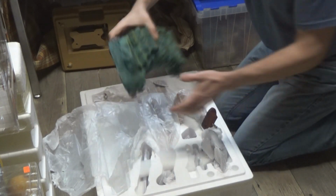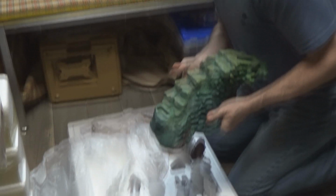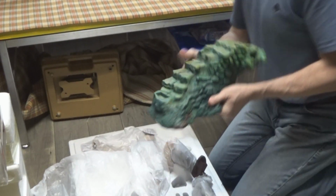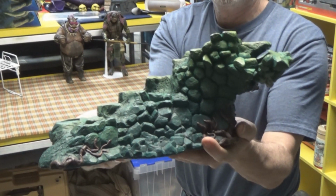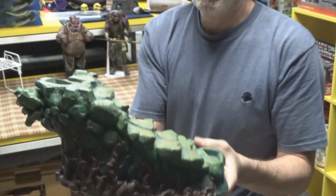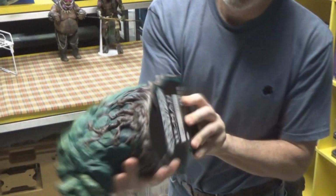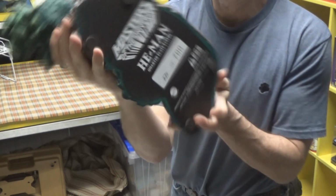With that base. Oh, there's that smell. Some of you know the smell I'm talking about, that factory odor. Get this base. Pieces of Grayskull, it's like a staircase. Actually, I like the vines. And then there's your confirmation on the bottom.